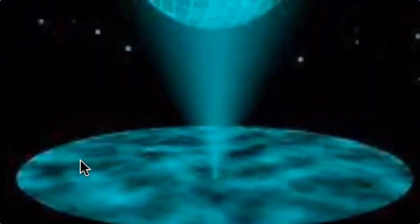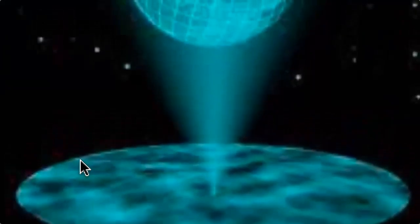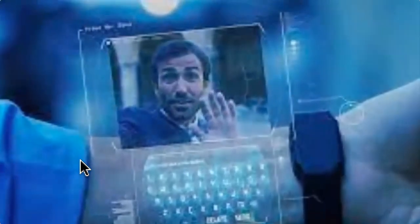So the only way that I want to see a hologram is if you're giving me new information, and because you are not going to be in multiple places at one time.